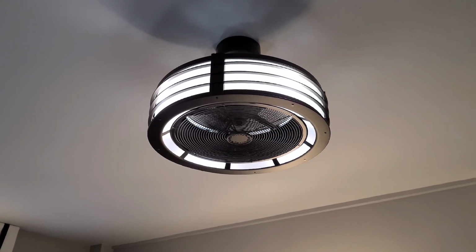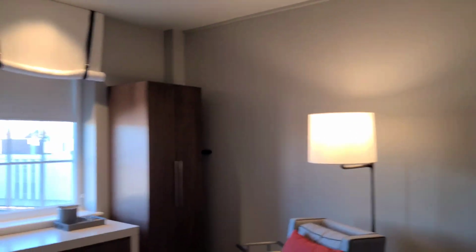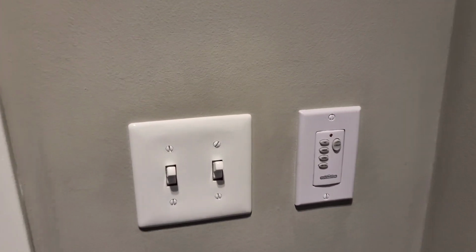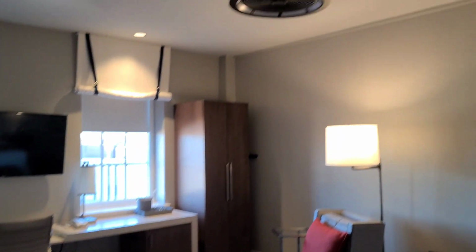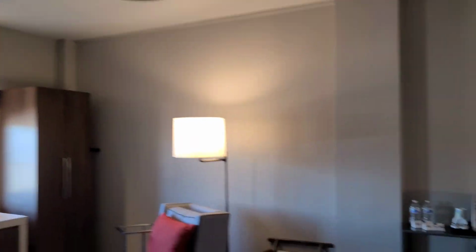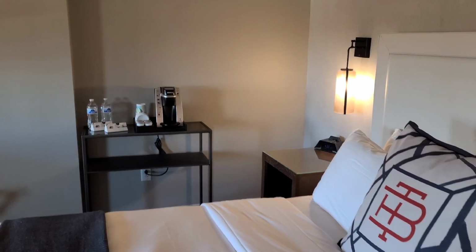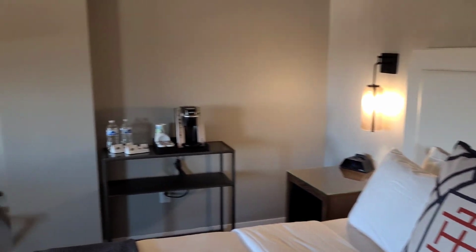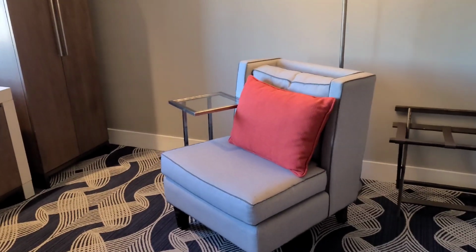They also have it right here when you first come in. Oh, it also is when you first come in. Yeah, right there, it controls all the lighting. That's neat. I've never seen a light like that one. That's pretty cool. And we have your coffee maker over there, another stand. Lighting's nice in here. Have you a nice little chair over here.